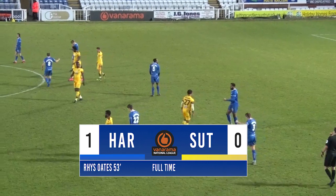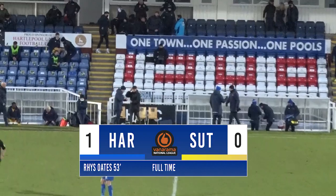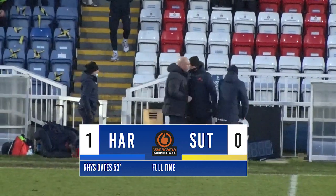And there is the full-time whistle. You can hear the shouts from the players. It's a big win, it's a great win, and Dave Challoner's made a bounce back from last Saturday, and they march on up to second.